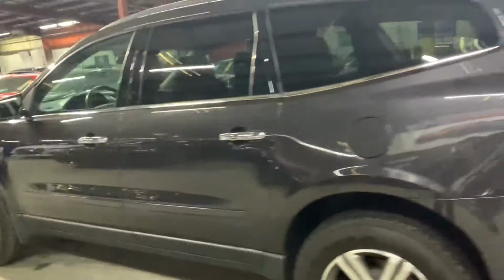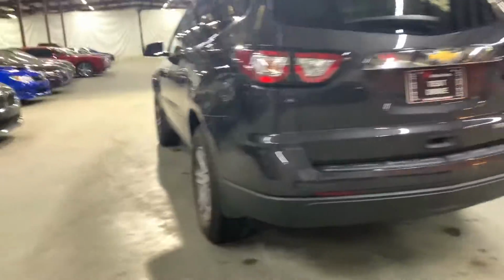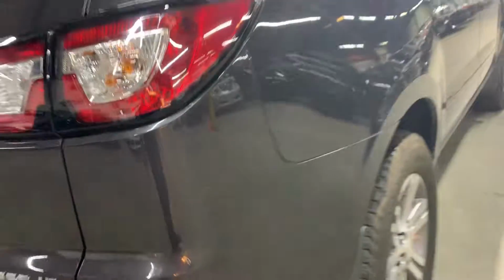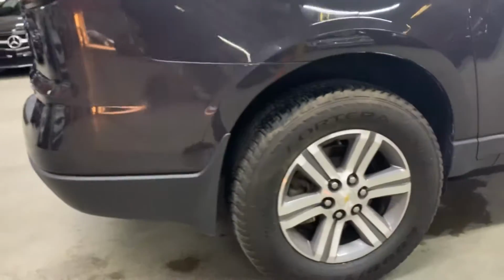Door right there, nice and clean. Quarter panel also clean. Rim over here is nice and clean. No dents, no curb rash or anything. Backside parking sensors, nice and clean. It's a charcoal gray, so the color is really nice. Got one little scratch right there, very minor. Quarter panel right there, rim over here.